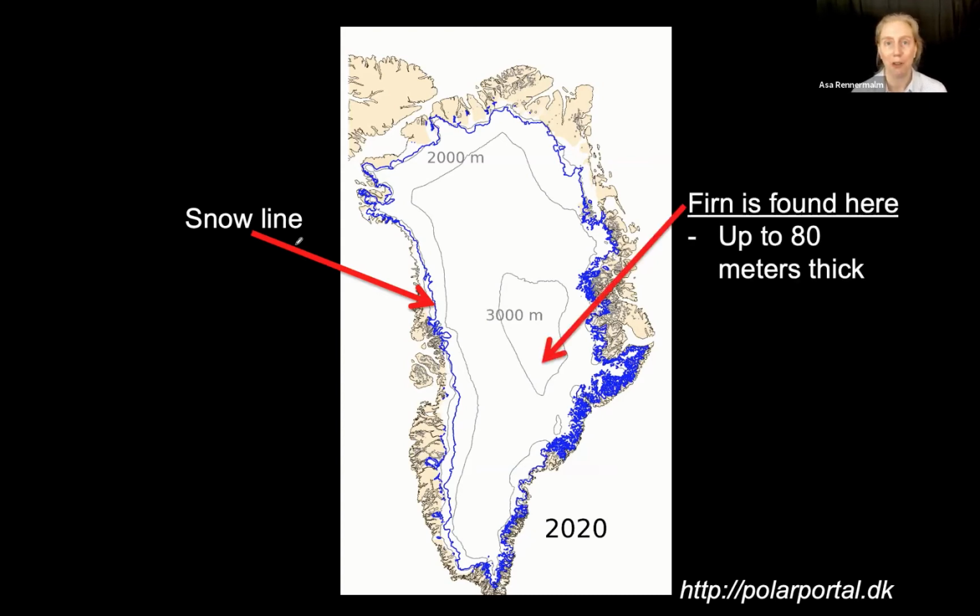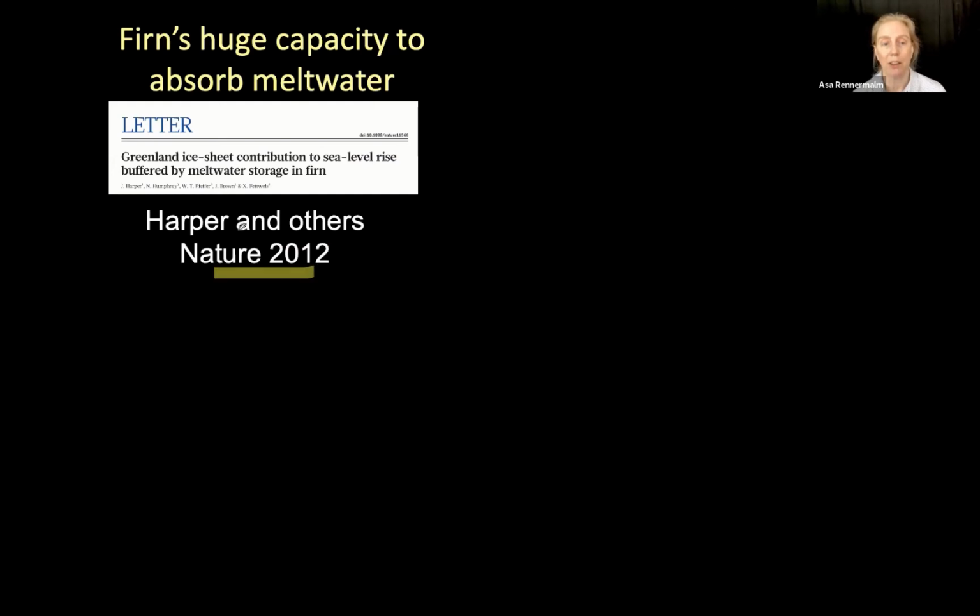So firn is found over most of the Greenland ice sheet, and it can be up to 80 meters thick. It is not a lot compared to the volume of the ice sheet, but it still has big potential. And there was a very important paper that came out in 2012 by Joel Harper and others. They did a calculation to figure out what is the potential capacity of this firn layer to absorb future melt? And they found that the firn layers in the Greenland ice sheet could buffer global sea level rise for decades to come, which sounds like a great insurance against some of the worst ways that Greenland can affect the global system by increasing sea levels.